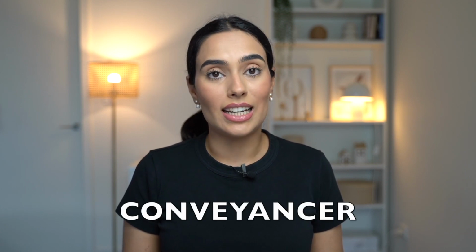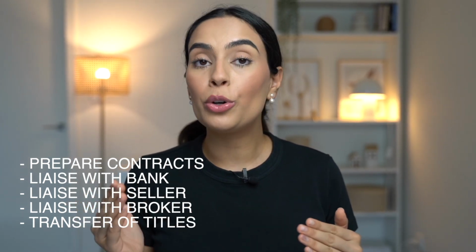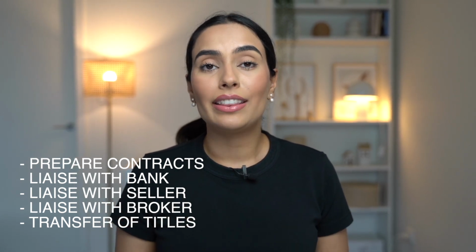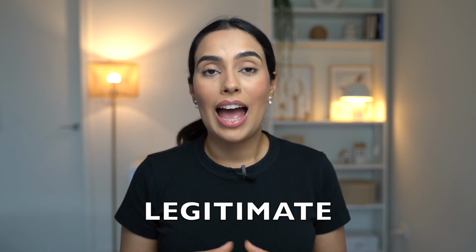The next cost associated with your purchase is getting a conveyancer. A conveyancer is someone that you definitely need by your side, because they'll be able to prepare the paperwork for you. They liaise on your behalf with the seller's side and their conveyancer. They also communicate with the bank and your mortgage broker as well, so that you don't need to get involved. They essentially take care of the paperwork, and they do the transfer of titles and the purchasing of the property for you when it comes time to settlement. They also ensure that the contract that you are signing is legitimate and that you're not going to get scammed in any way. So for a conveyancer, you need to factor in costs up to $5,000.